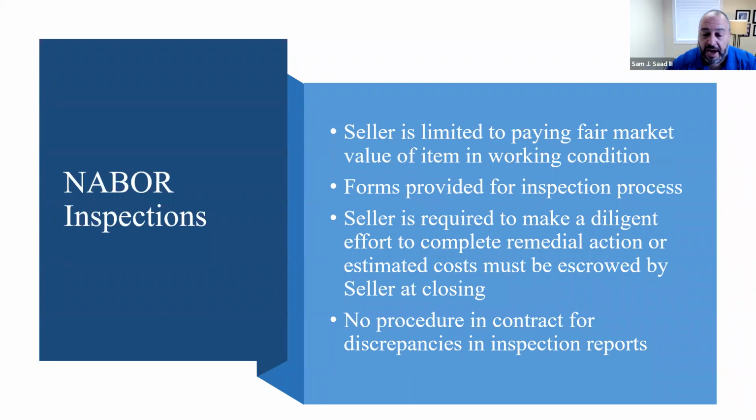The one nice thing about NABOR forms, we have a form for the inspection process, the good old NABOR inspection, election, and seller's response form. It needs to be filled out correctly. I could do a whole class on filling that out correctly so that you don't select cosmetic items to be repaired. But we're gonna talk more about that in a few minutes.